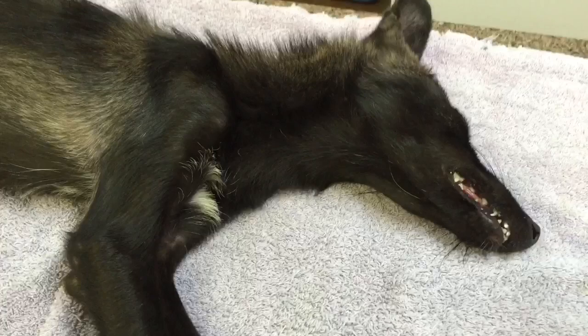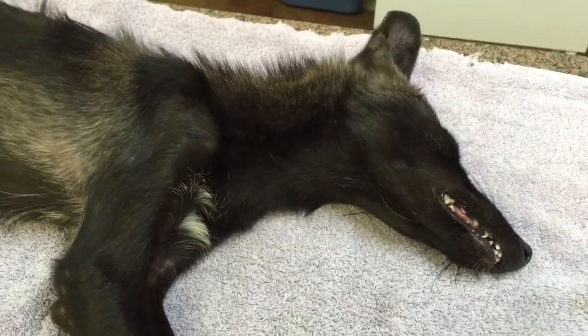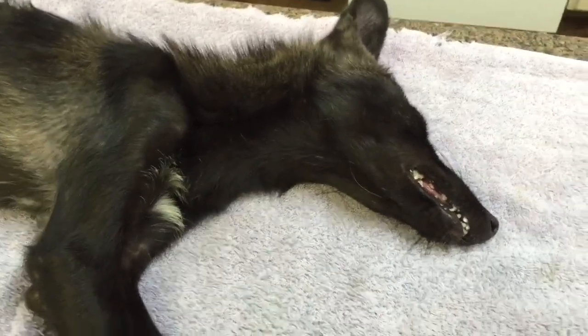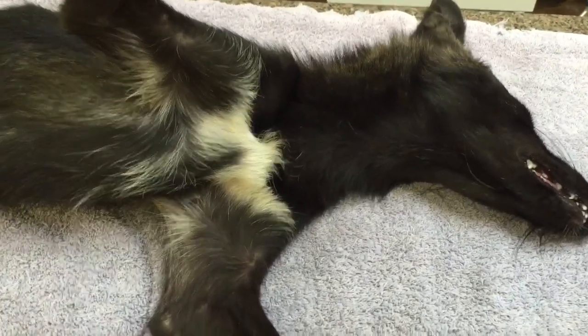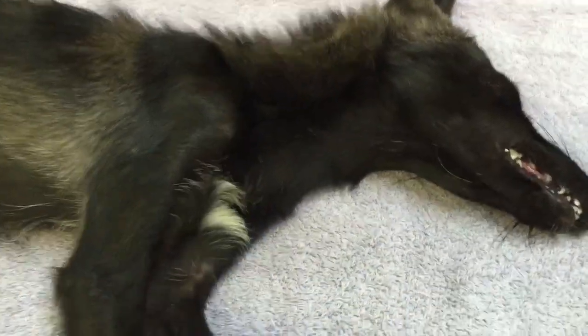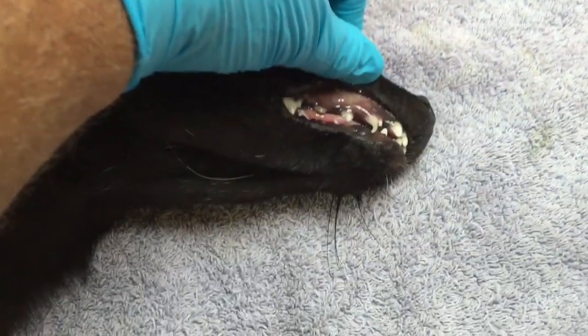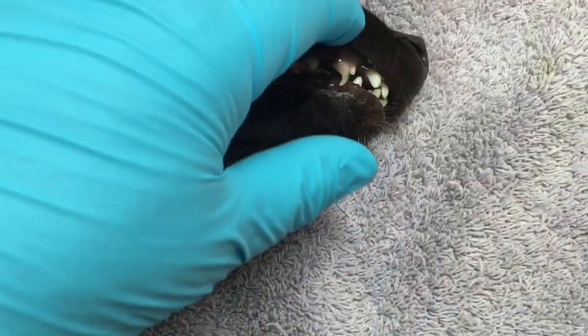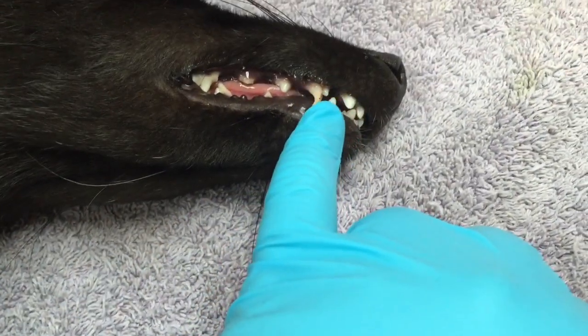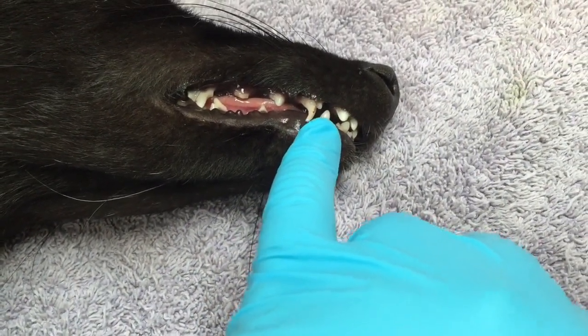Okay, this is our black-faced coyote that was brought in. I'm not a coyote expert or a wildlife expert, but that's a domestic dog trait. And the deciduous canine there is also a domestic dog trait, and it's actually pretty well seated, so it's not like it was on its way out. You can actually see just above it the adult canine coming in.